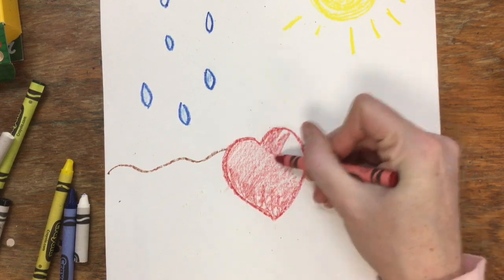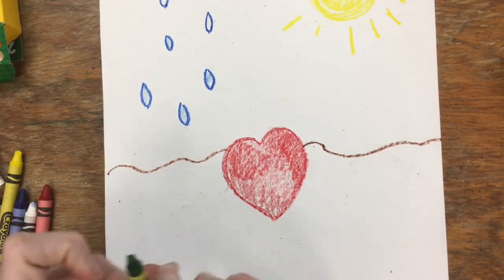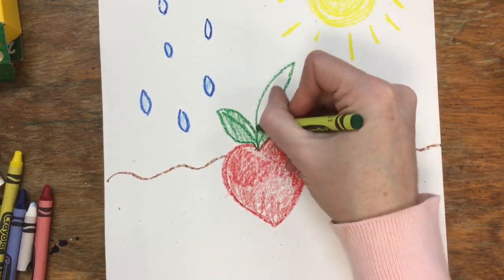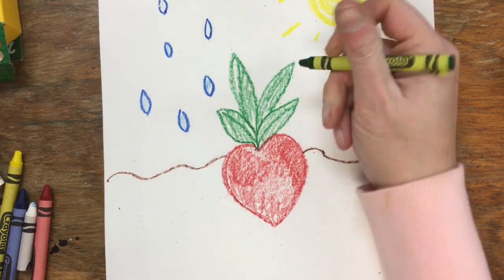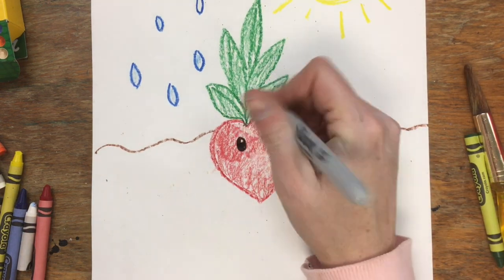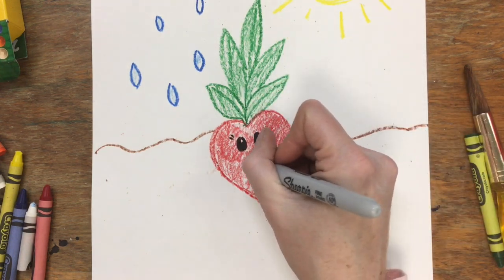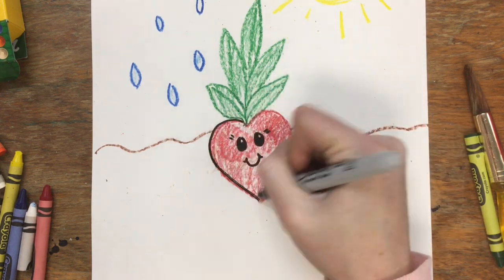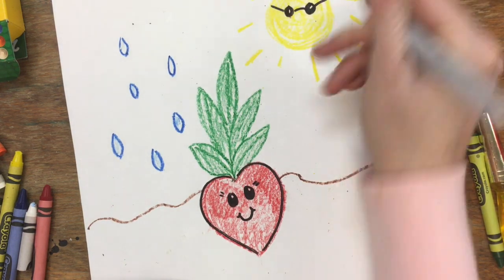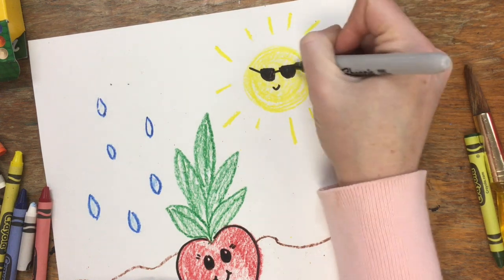Fill in the radish with red, and then add leaves to the top of the radish once you're done. You'll stack the leaves on top of each other because this radish is growing healthy and strong, and many leaves are coming out of it. And they're absorbing the sunlight for nutrients. Add a face, if you would like, to your radish and make it happy and healthy. If you would like to add a face to your cloud or sunshine, you can also do that as well. I'm giving mine some cool sunglasses because he's really cool and hot.